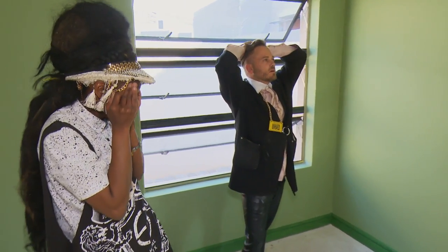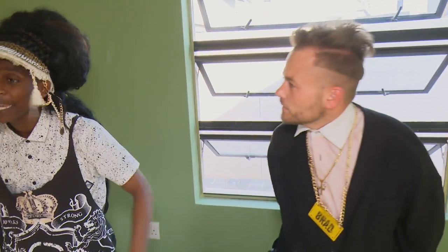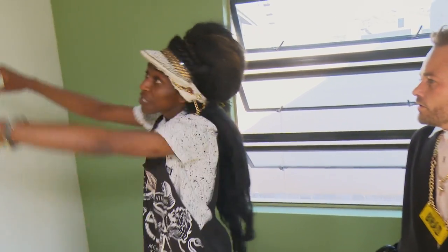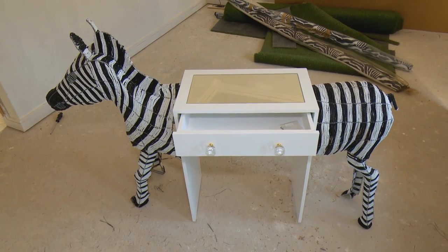Yo, my nerve. Guys, we still have to paint. We still have to do the scaffolding green. There still needs to be carpeting. There still needs to be astro all over this entire wall, not just there. There needs to be lights. How many lights? Five chandeliers, babe. One, two, three, four, five. And two hours. At least we got the zebra done.